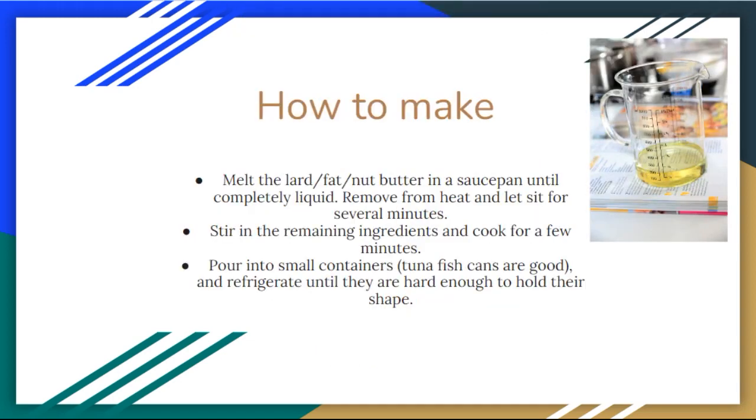So how to do it, you're going to melt the fat or lard or whatever it is you're using, and the nut butter in a saucepan until it's completely liquid. You're going to remove it from heat and let it sit for several minutes.